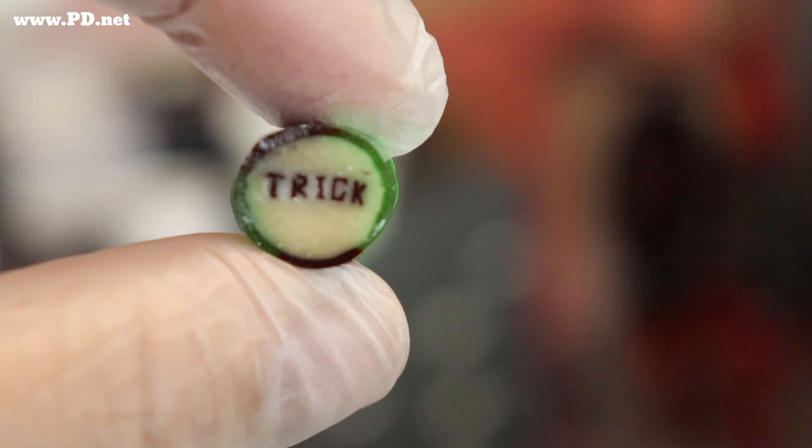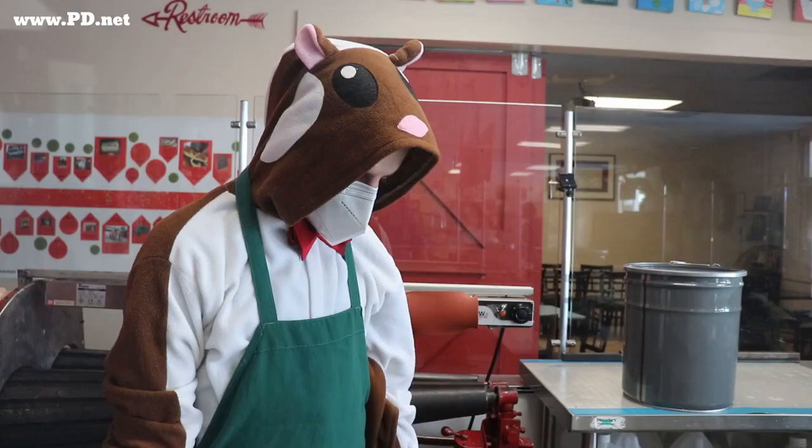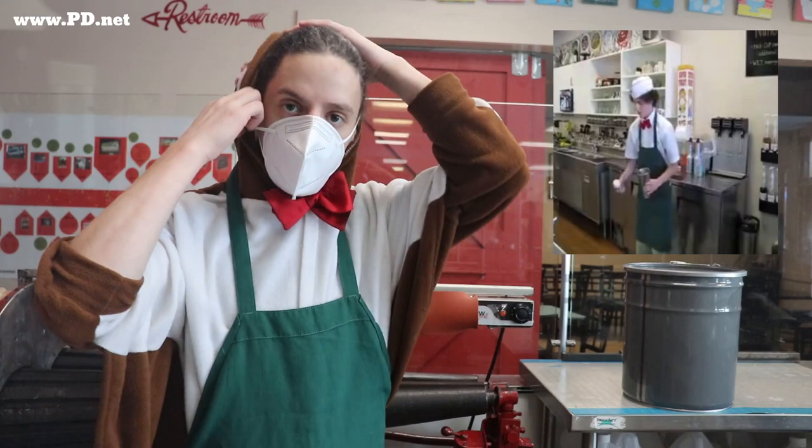And now for the reveal of the candy, and it came out tricky and good. And now for the reveal of the candy maker, it's Uri.